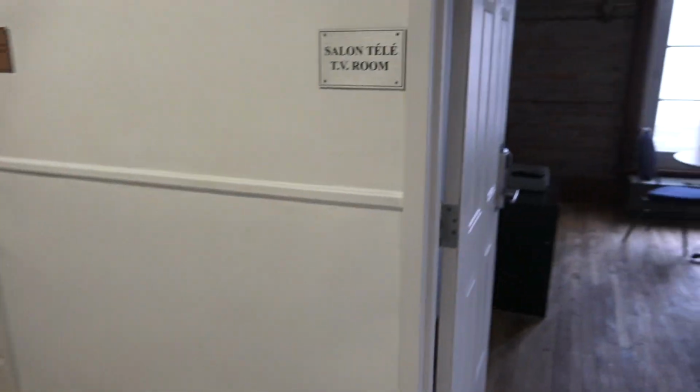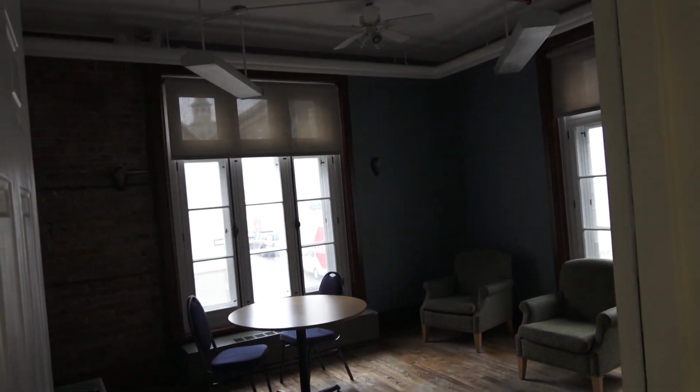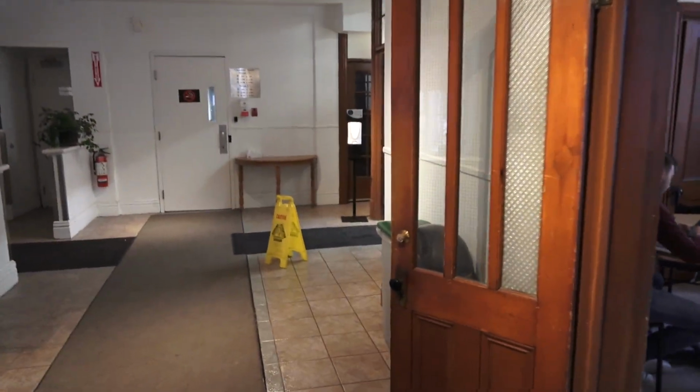And there's windows showing the streets of Old Quebec. Wow. Beautiful. And that's the TV room. Another old bench. And you even have an antique telephone booth in here. Looks like there's not a telephone in it anymore, but the light's still on and there's still a seat in there. Really, really cool. And well, that's gonna be it.